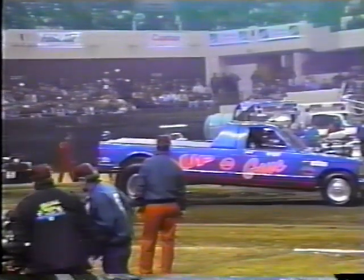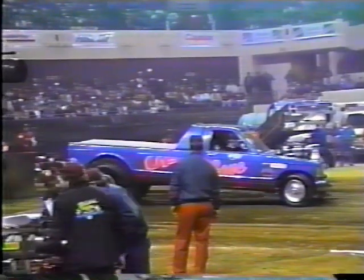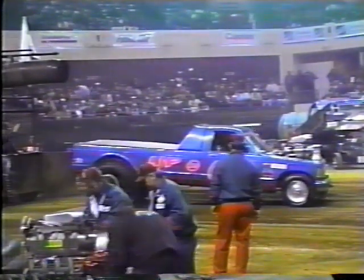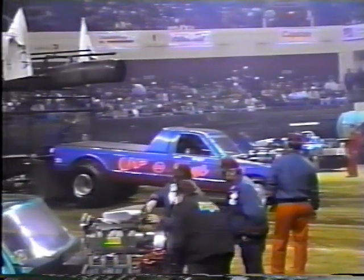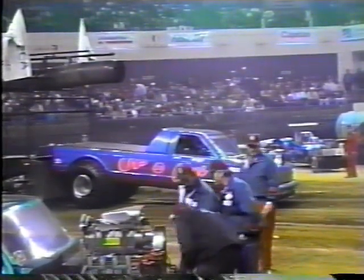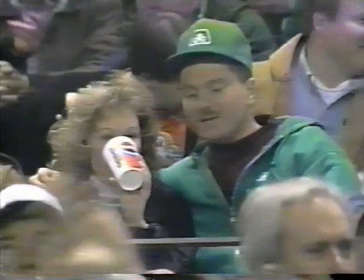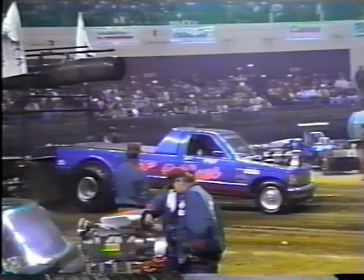All right, up next will be Up and Gone, Don Finney, Paris, Illinois, driving the Chevy S10. He bought this machine from the Long family. The Longs pulled a long time, and it's now Up and Gone on the starting line. This machine used to be known as Long Gone, but he has changed it. The Long family out of Glasgow, Kentucky, were the owners of this machine. So let's see what happens now. Don Finney out of Paris, Illinois with Up and Gone.